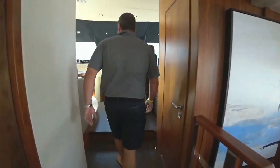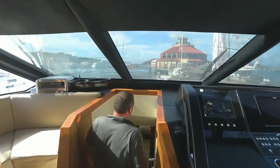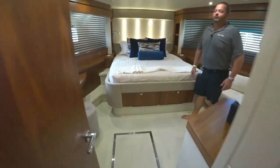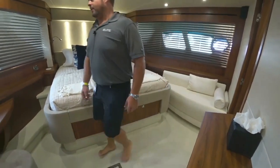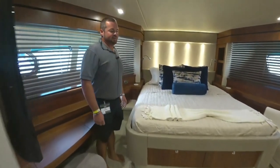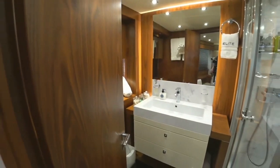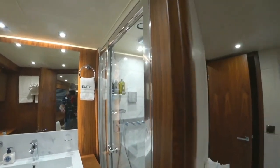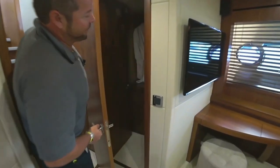As we walk forward here, we're going to take a trip up to the VIP stateroom. This is our second largest of the 4 staterooms aboard Elite. All of our staterooms are en suite. It's a really nice room. We have our lavatory here. Beautiful wood finishes. Beautiful stone shower. The lavatory is actually equipped with a bidet as well. Nice cedar closet with some robes for you.